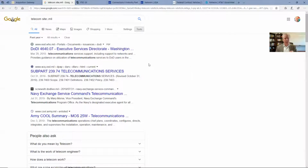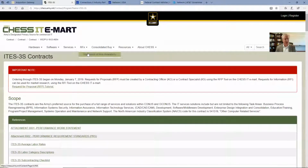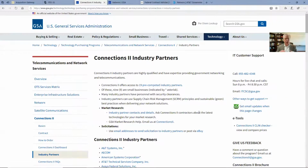Okay, so my point though is I jumped in here and I found all sorts of good stuff, which just opened up these other tabs. So let's go into it. I'm going to come back to CHESS, the ITES-3S, or however you say that, right? I'm going to come back to that because that's one I really want to explore. But I wanted to show you the GSA. Remember, I was talking about you go into GSA, you can see a lot of stuff.